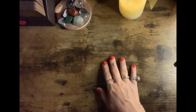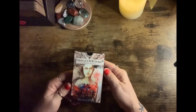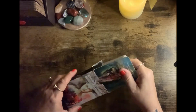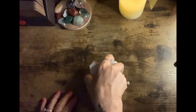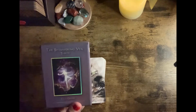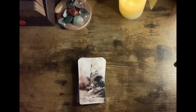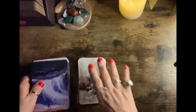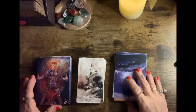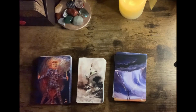This is one of my favorites. It's the Oracle of Echoes by Anna Torian. This deck goes with a lot of different decks, but I have two that I use the Oracle of Echoes with all the time, and the other one is the Shimmering Bell Tarot by Syl Conway. I love these two together, so we'll just do this so you can kind of see how they go together.